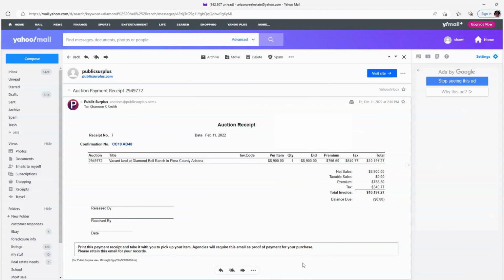Here is the confirmation email I received when I was awarded the bid when I purchased this property of vacant land in Diamond Bell Ranch in Pima County here, which I purchased at that Public Surplus website. So here's the notice at publicsurplus.com, and I was awarded the invoice for $10,197.27. That's what I paid for that property.